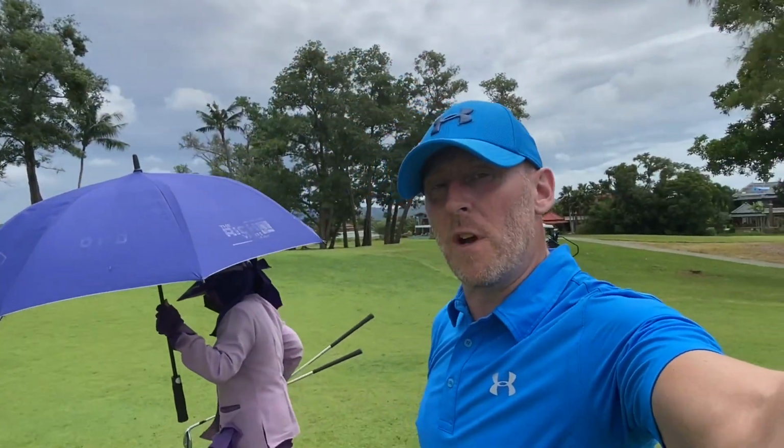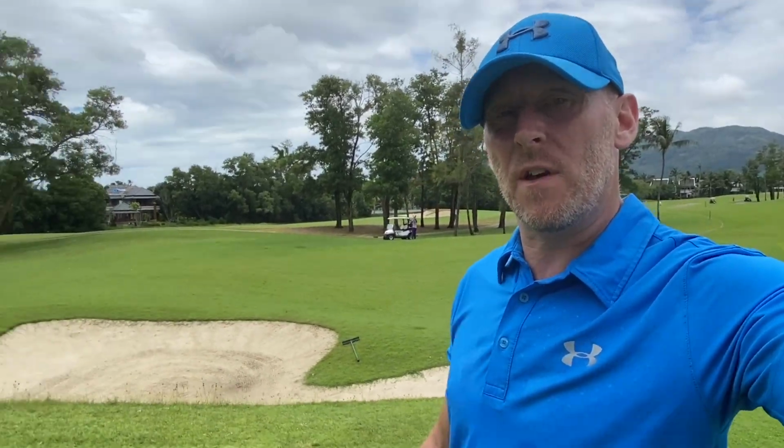Really happy with that flop shot. It's actually weird without having the rangefinder because I'm not going to rely on my watch. It's not accurate enough, and had to get over that bunker, so I just massively flopped it out. 12 to 15 footer for par. Let's go.